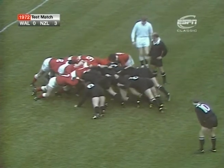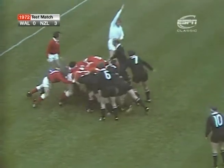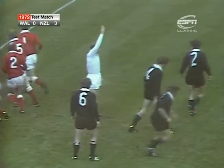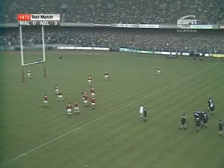2 old adversaries there at scrum half. Gareth Edwards and Sid Going. I make it, this is the 10th challenge against each other. The put-in, I think, not straight. And here's another great chance for Joe Karam.